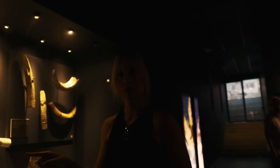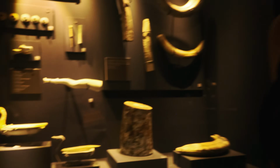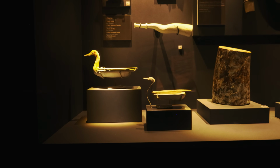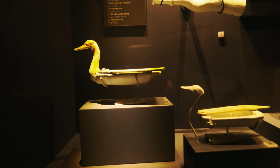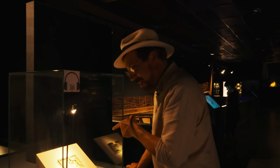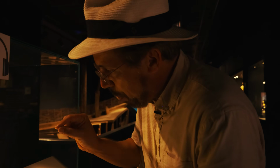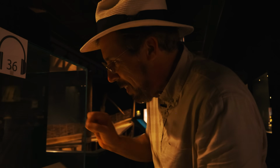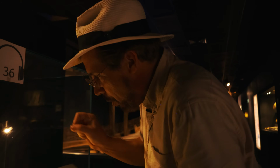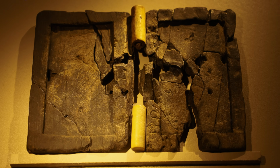Look at this. We found the original rubber ducky. Ivory duck-shaped vessels. You know what that is? That is a writing board. And it's hinged. You know, it's got an ivory hinge. And you put beeswax in the recesses, and you can use a stylus to write on it. And then you can rub it, to clear it off and to write again. Pretty cool. They use it for taking notes, things like that.